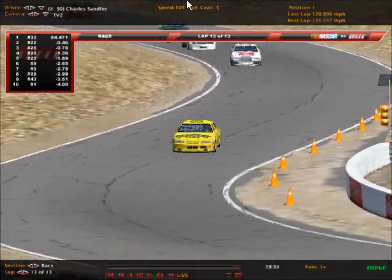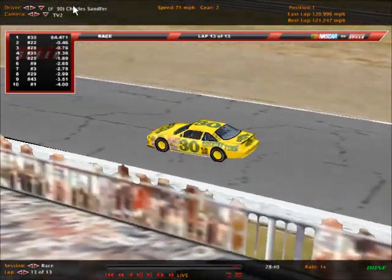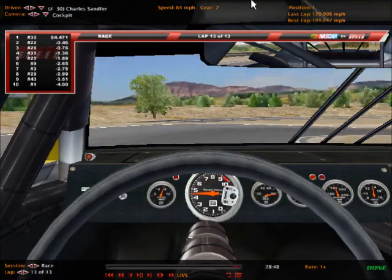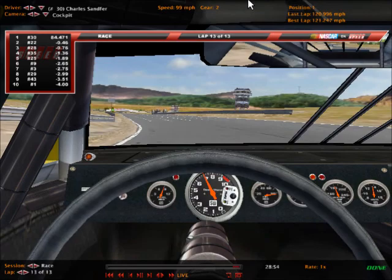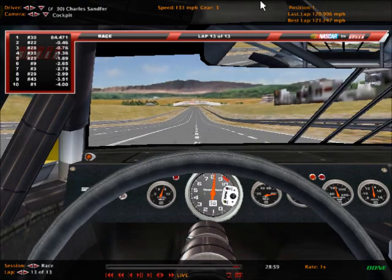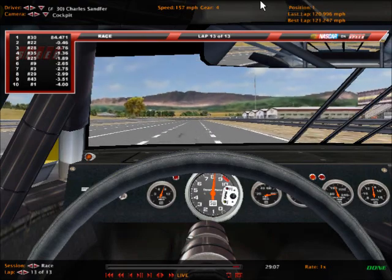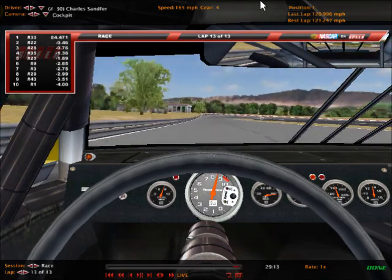Charles Sanford knows he's got to hit his marks in that number 30 machine, as he has been smooth as silk all day long. Riding with Charles Sanford, number 30, as he maneuvers through that sixth turn. Off now through turn number 8, seventh turn on turn number 8, and watch that Pontiac accelerate. In fourth gear he goes down that long straightaway where he'll reach speeds of about 170 miles an hour before they head off into turn number 9.